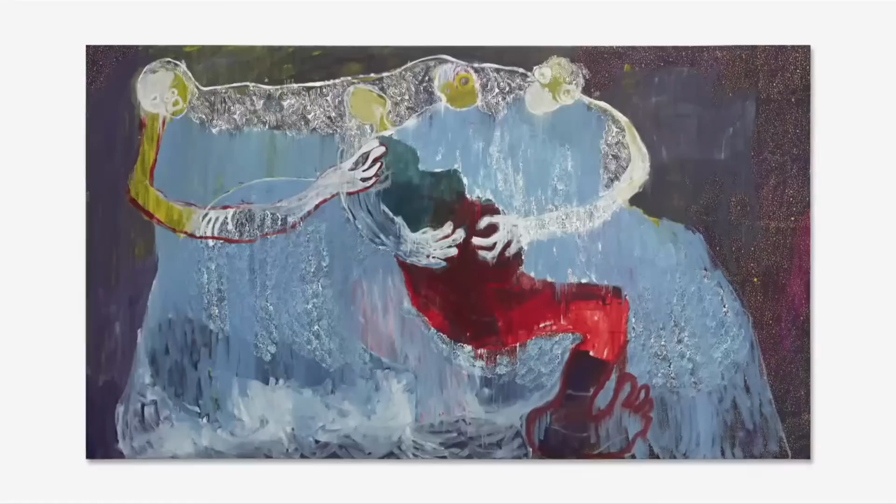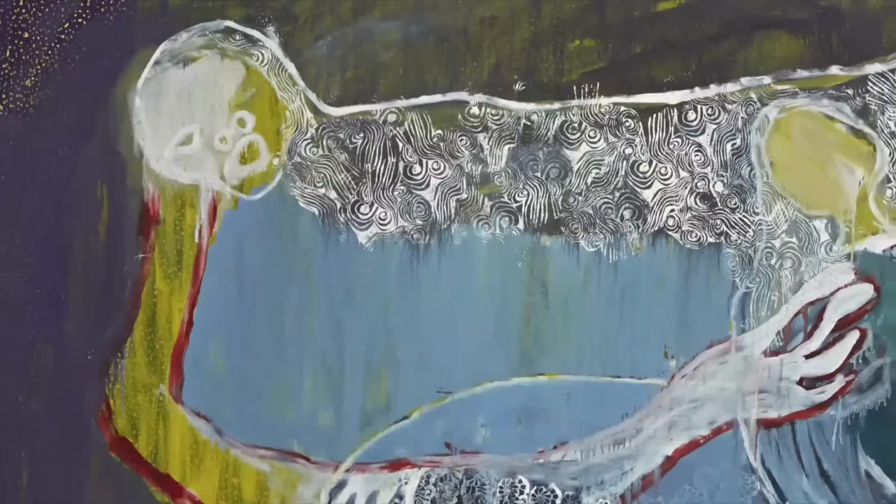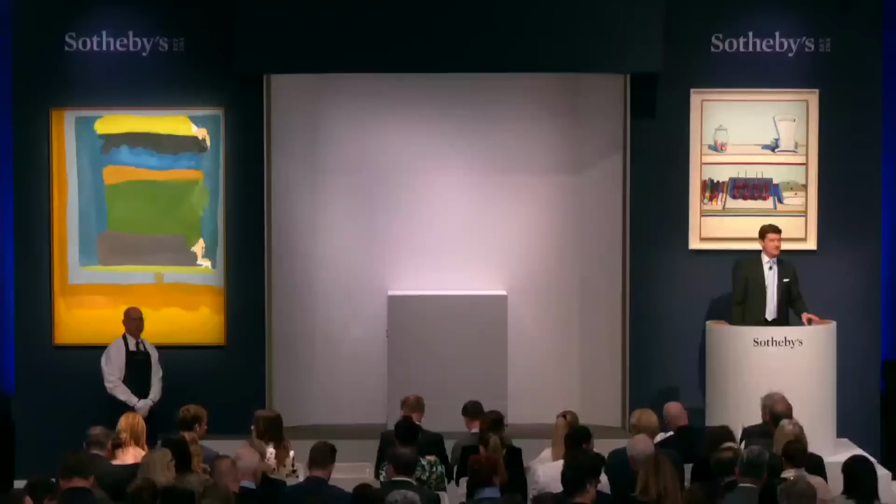Up next is lot 16. They all give me strength, by Portia Zvavahera, whose work is held in the collections of the National Gallery of Zimbabwe, Tate in London, and the Minneapolis Institute of Art, amongst others. And I'm excited to start this at only $90,000. Who's going to say 100? It's at $90,000. 95 is bid online. Fine, I'll take 95. Thank you very much.